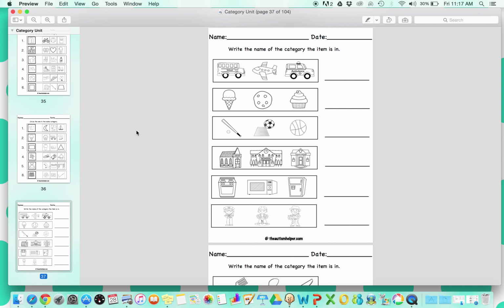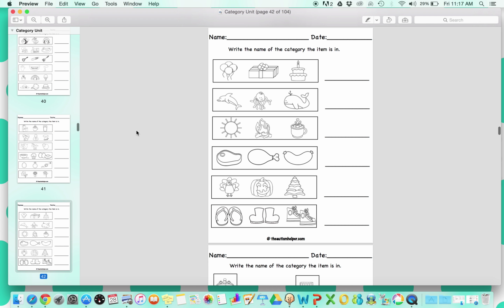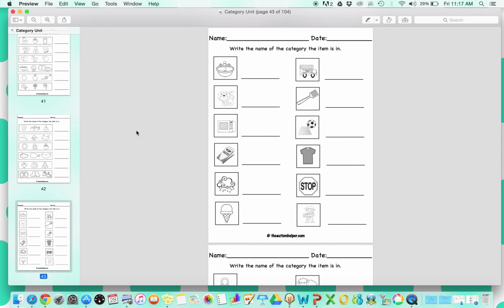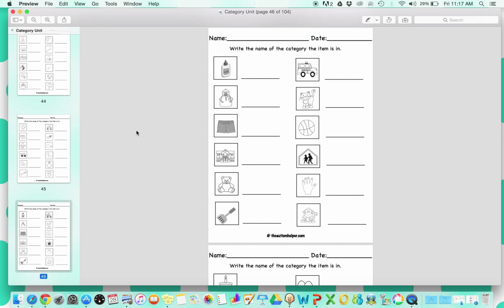Next, we move into more writing worksheets. So taking this to the next level and adding in more literacy. So we have writing the name of the category of the group of items. So they'll have to look at the group of items and write the name of the category. Writing the name of just the single item, which category they belong to, and these categories are a little bit trickier, such as sports or street signs.